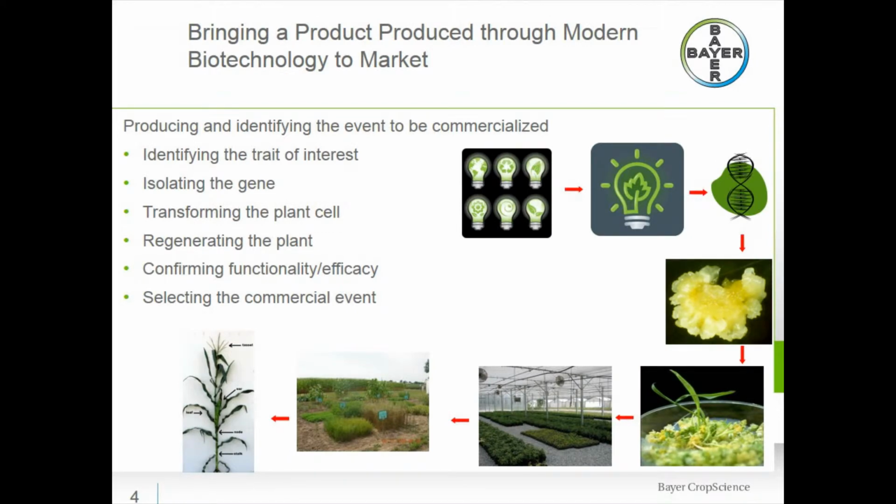Okay, so what do you do when you want to bring a biotech product to market? First, you have to have the idea. Then you have to identify the gene or the trait that allows you to impart that idea into the crop of interest. You have to be able to transform the crop plant, usually one single cell that then has to be able to regenerate into a whole plant that is actually fertile, that has the trait of interest, functional. You have to confirm the functionality, usually in greenhouse and then finally out in the field. And then you have to select the event that's going to make you a bunch of money. In other words, the market is desirous of having and is willing to pay you some added value in your seed product.